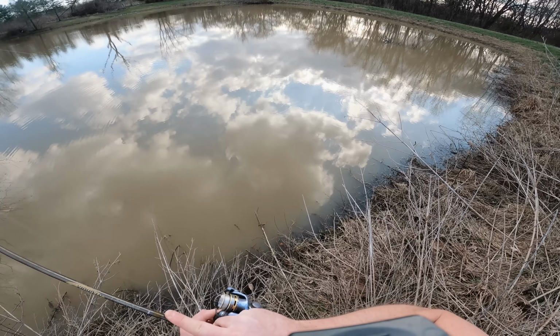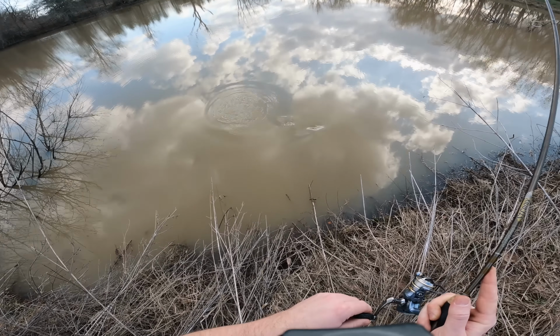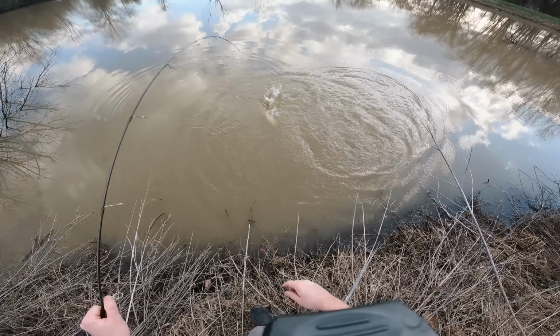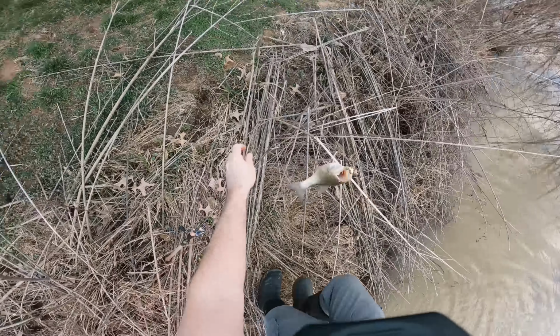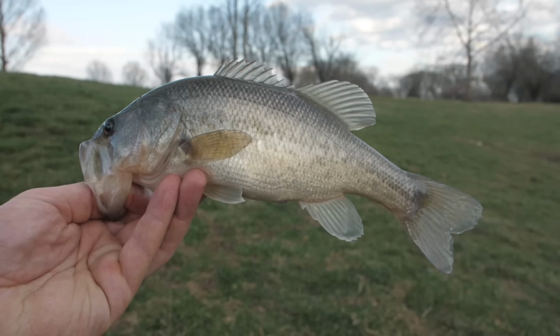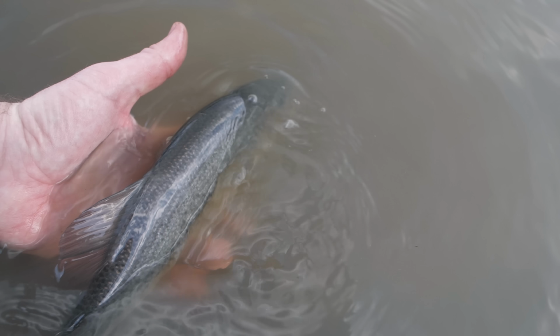There we go, fish on. Fish on, you guys. Oh, that's not a bad fish. Okay, we just caught our second fish of the day, quite a bit larger than that first one. This guy picked up my little ultralight spinner.